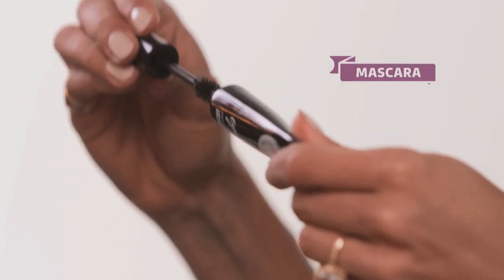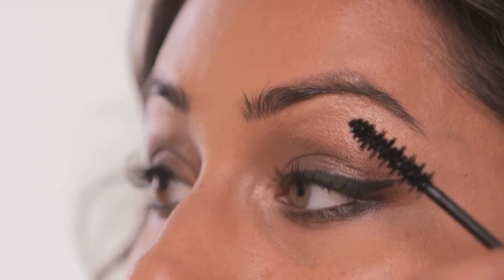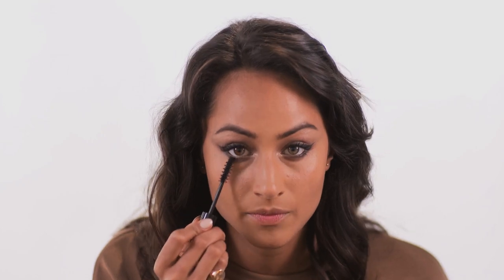So finally for eyes, I'm going in with my mascara and this is Ico's Lengthen and Strengthen. And I'm gonna wiggle it all the way at the base of my eyelashes. And then take that onto your bottom lashes.